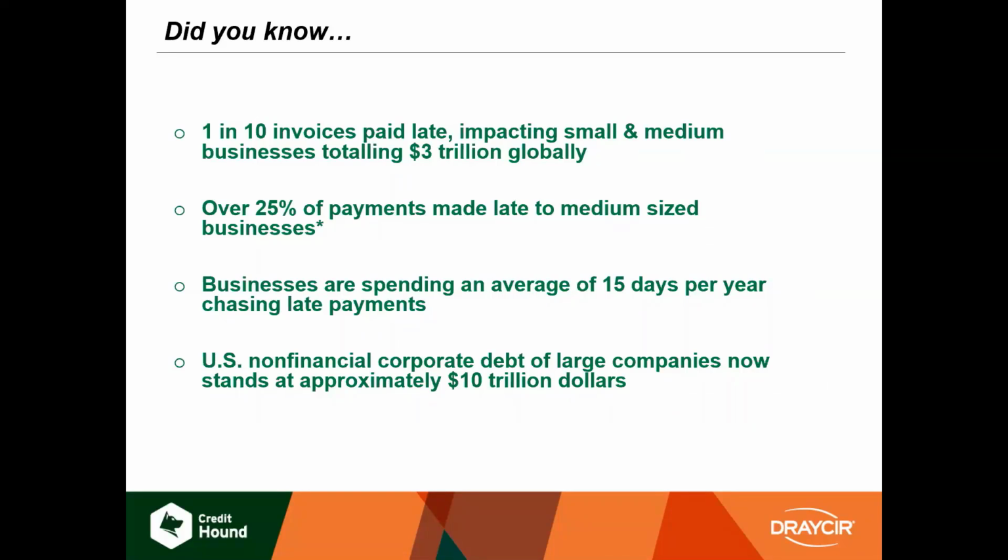And a lot of businesses right now are having to borrow money from a bank, which they're having to pay the privilege to borrow that money, where you can invest in a very cost-effective piece of software that's going to alleviate and save you time, make sure you do get paid on time, and save you having to borrow money from your bank to keep your cash liquid.